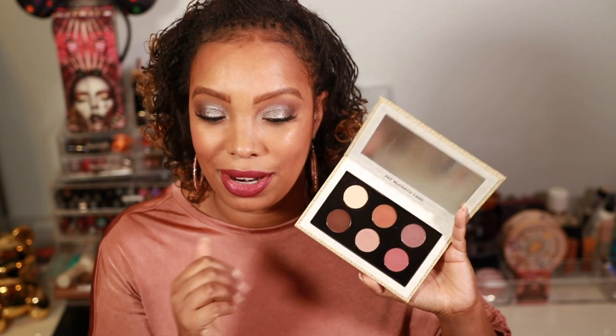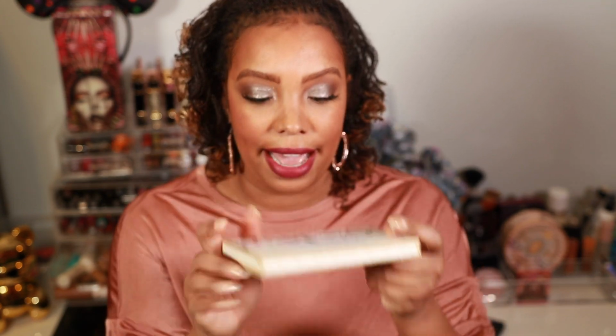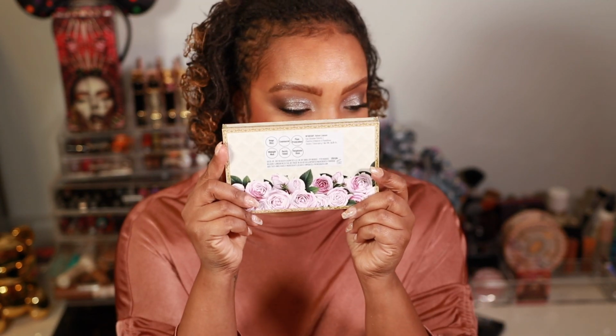You do have a mirror. I do still have the film on my mirror. And then we have the traditional opening and closing of the palette. This is the spine. And then on the back, we have a little sticker that is pretty much flush, not as flush as I would like it to be. And it just says Mothership Liaison.